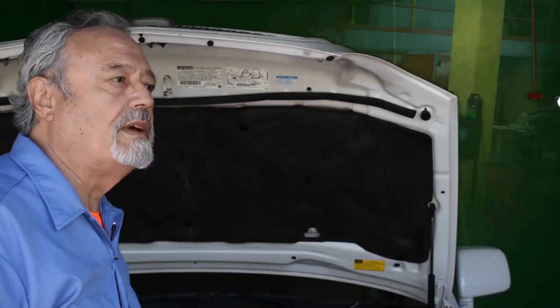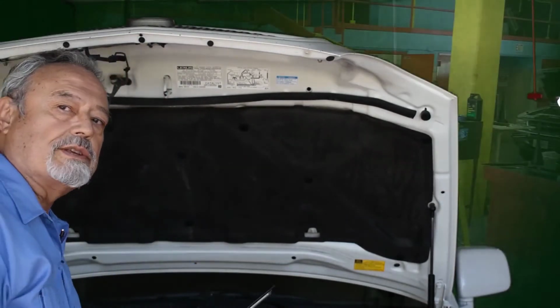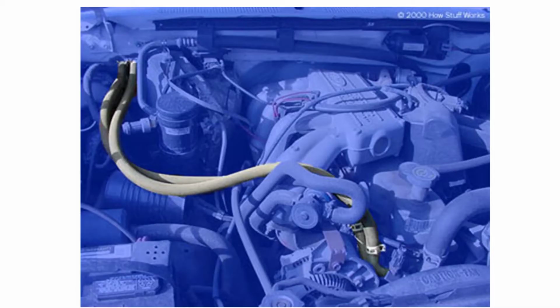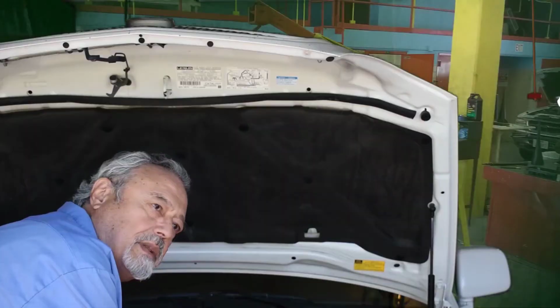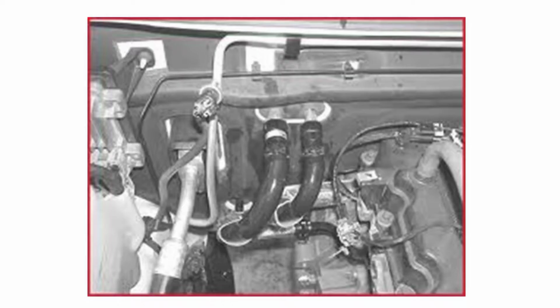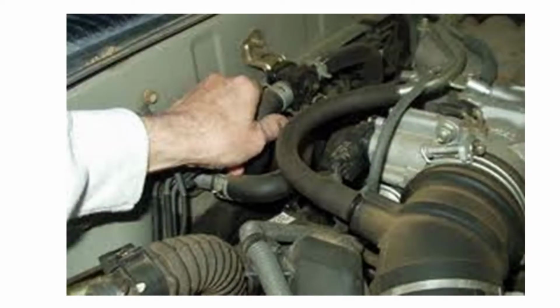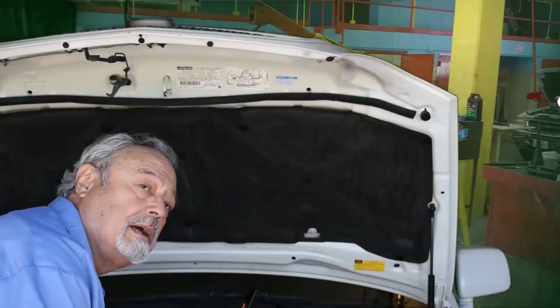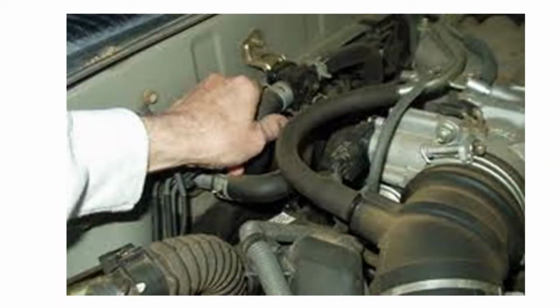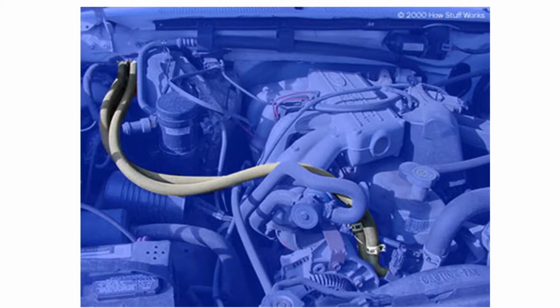Well, we're going to investigate the heater hoses. Now, most of the time, the heater hoses are located over on this corner, but in this particular case, they're tucked up under there. There's two heater hoses. We're going to touch. What am I going to do? I'm going to find the two heater hoses. I'm going to warm the engine up. I'm going to squeeze the heater hoses and both of them should be warm.